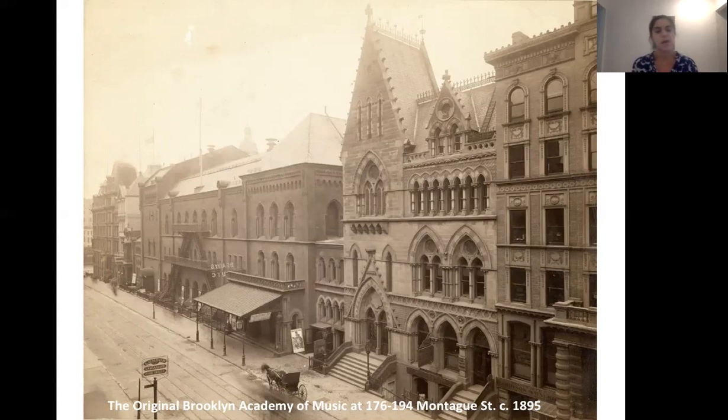Now, a couple of things about this are really important. One is that it's important to realize that the Brooklyn Equal Rights Association is the first suffrage association in what was then the city of Brooklyn, right? We don't have the consolidation of Brooklyn and Manhattan into Greater New York until January 1st, 1898. So at this point, this is a separate city. This is the city of Brooklyn.